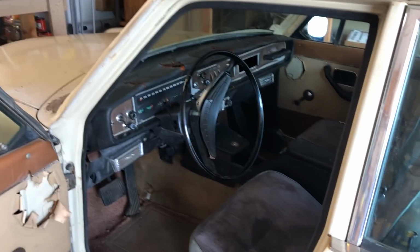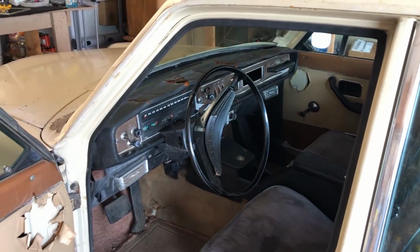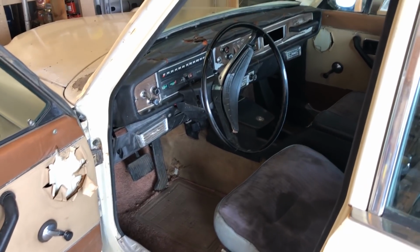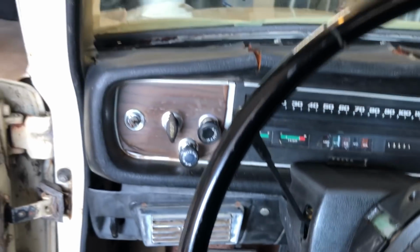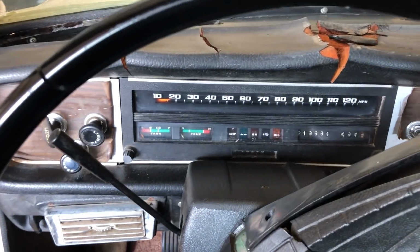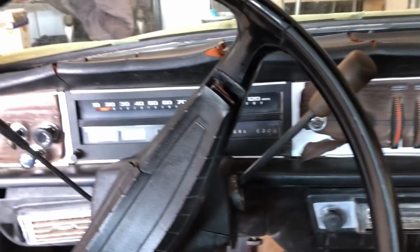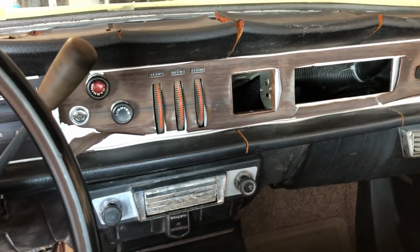And the interior, the car did have air conditioning, and I put the AC ducting and everything back in. It's not completely all the way up because there's a few spots where the plastic isn't attached or broken here and there. The dashboard is pretty cracked up top, but it is complete. You've got your cluster, all your instruments there, and the wood grain vinyl, and the 3-speed column-mounted shifter with the steering pad and the horn, and we'll go over the electrics.